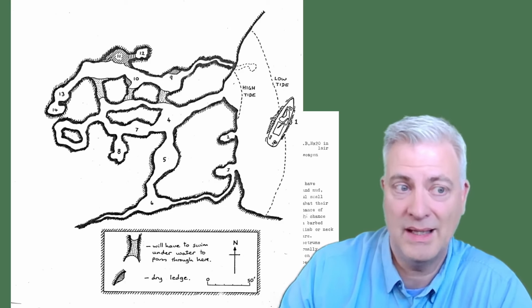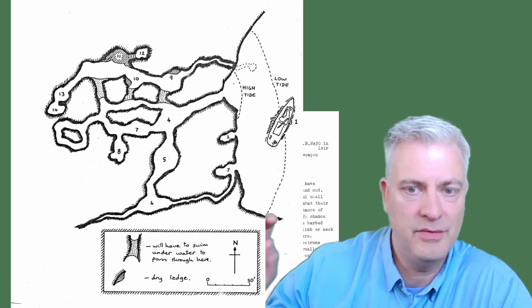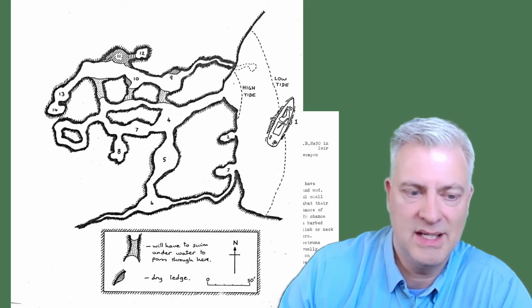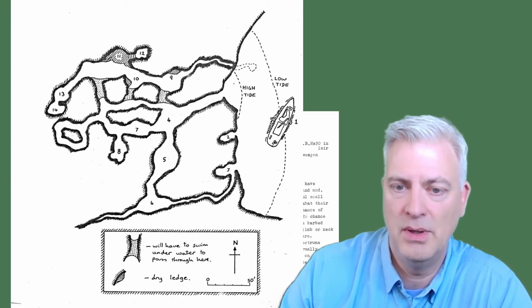But it's a fun one. I like the sea demon creature quite a bit, and it's an example of a nice little adventure you could drop in somewhere just to give somebody something different to do. It's always nice to throw in an aquatic adventure, I think, in your home campaign.